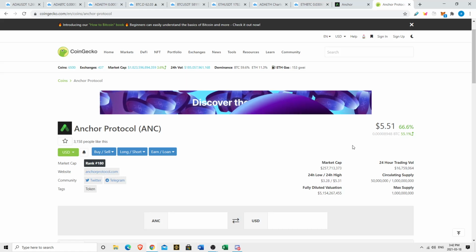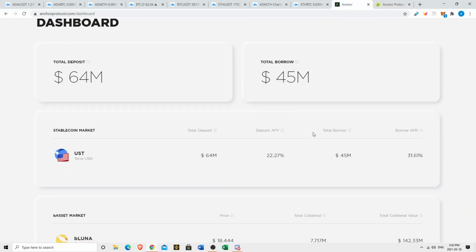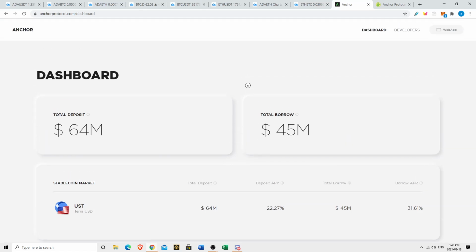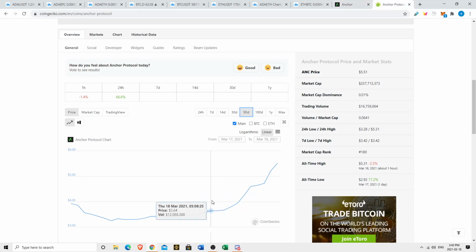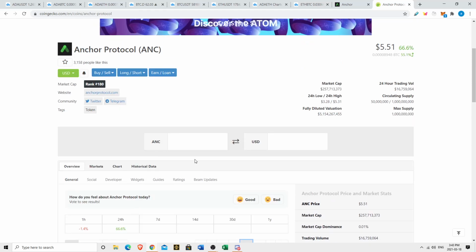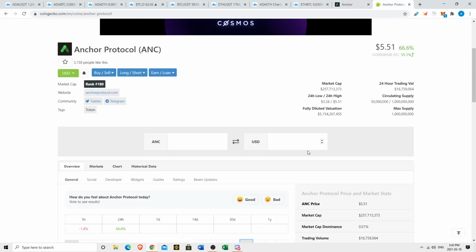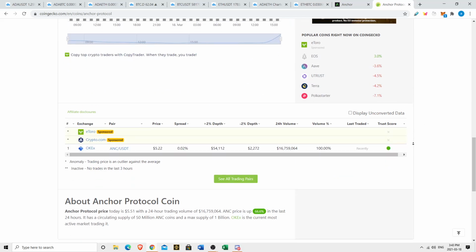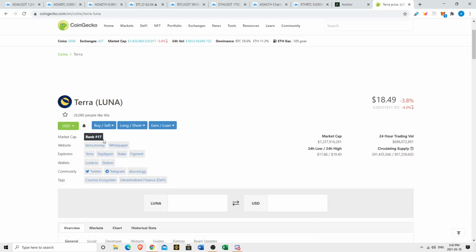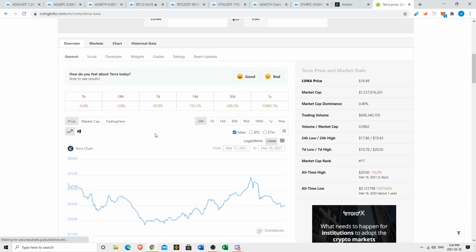Anchor, even though it's pumped quite a bit, I still think this is early days, folks. A platform that offers 20% interest on a stable coin is absolutely insane. Again, early days, one exchange, rounded bottom, low-ish market cap. I like a lot about this thing. I'm pretty sure this is a product from Luna, another project that's doing Terra Luna here. That's doing great things. I really regret not hearing about this thing earlier. But that's just how she goes, right?